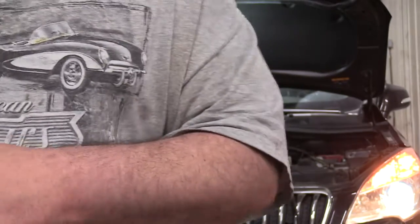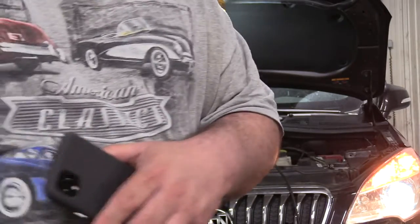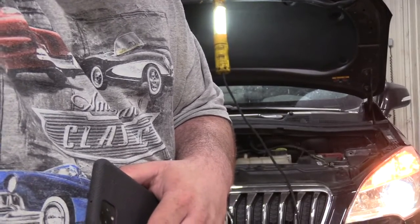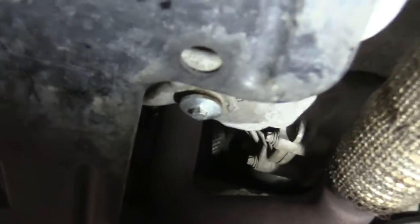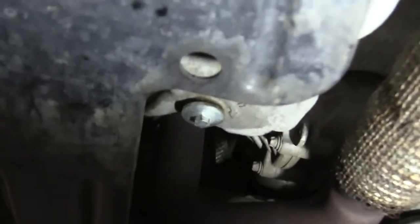So we're still waiting. I'll come back when we're done with the flush. Okay, we've let the car run for 15 minutes with the AMSOIL engine flush, and we just loosened it. It's a 10 millimeter. So now to take off the oil plug and watch her spill out.